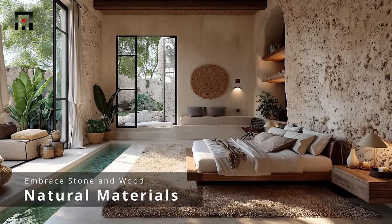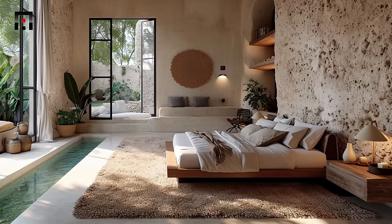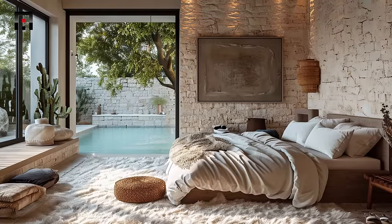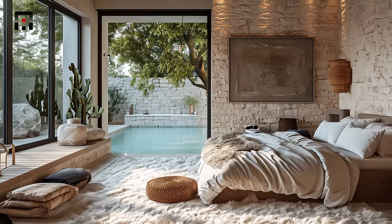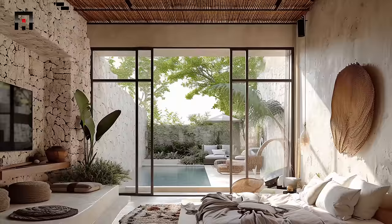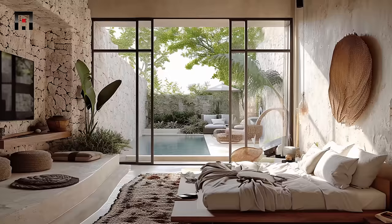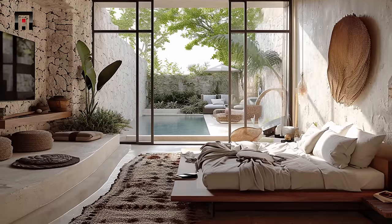Natural materials, embrace stone and wood. Infuse your bedroom with the natural textures of the Mediterranean by incorporating stone and wood elements. Choose rustic wooden furniture, such as a distressed bed frame or bedside tables, and consider adding a stone accent wall to evoke the charm of traditional Mediterranean architecture.